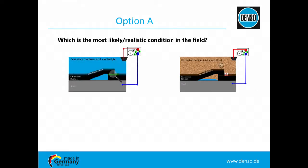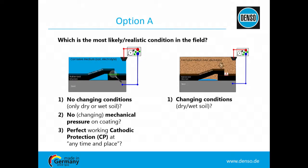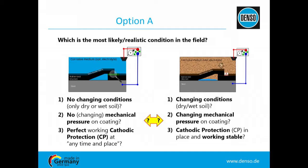So what are the most likely, realistic conditions in the field? Is it that we have no changing conditions, only wet soil, as you mentioned? Do we have no mechanical pressure on the coating? And we have always perfectly working cathodic protection at any time and place? Is it realistic? Or do we have changing conditions? So it's a dry period or wet period. Do we have a mechanical pressure on the coating? And cathodic protection is in place and ready for working stable.